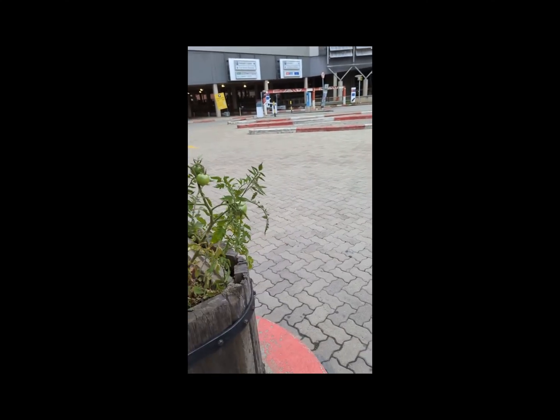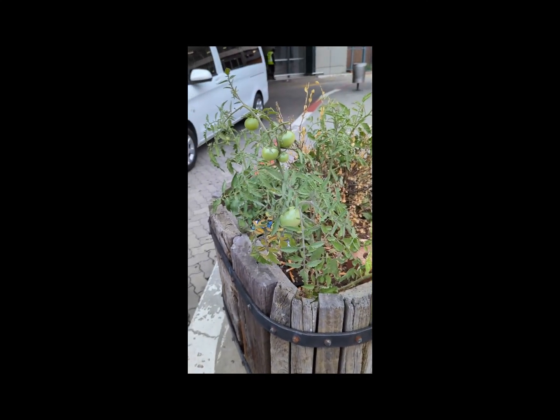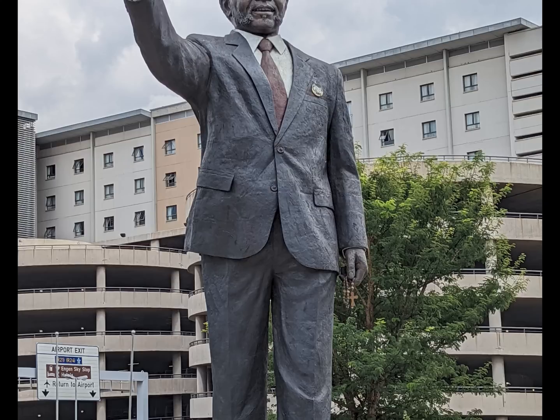So he was an anti-apartheid politician who was president of South Africa in the 60s and 70s. So, beautiful statue at the airport. Of course, have to have a couple beers in every country. This is a Castle Lager.